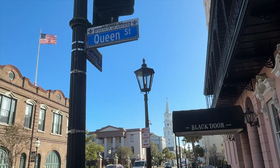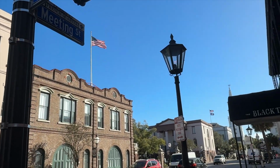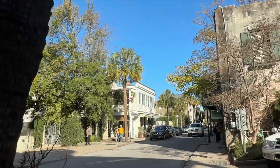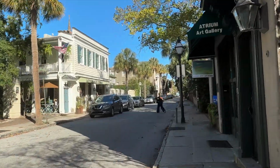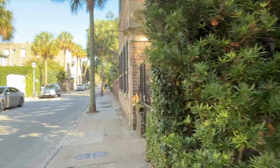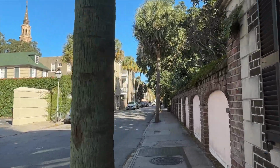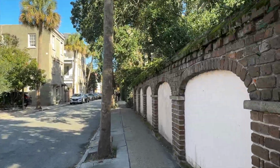Continue walking on Queen Street past Meeting Street. Here you'll see the beautiful pink Mills House Hotel, home of lots of beautiful Charleston weddings. Continue right on steppin' down Queen Street and enjoy the beautiful architecture. We are so lucky to live here. It's so charming. Don't you agree? This was filmed on a beautiful sunny November day.